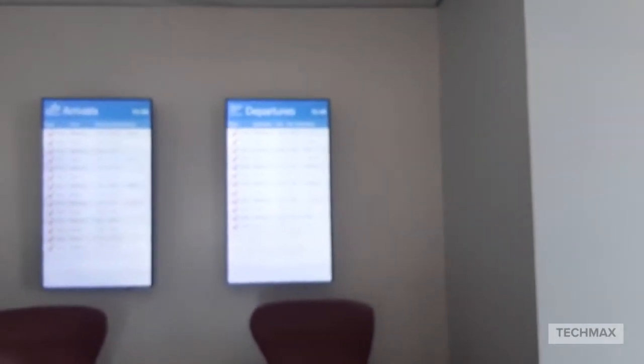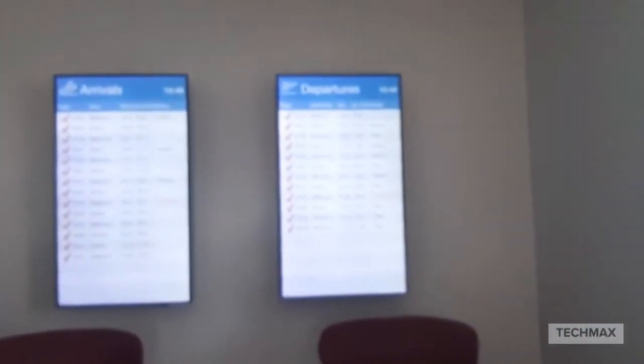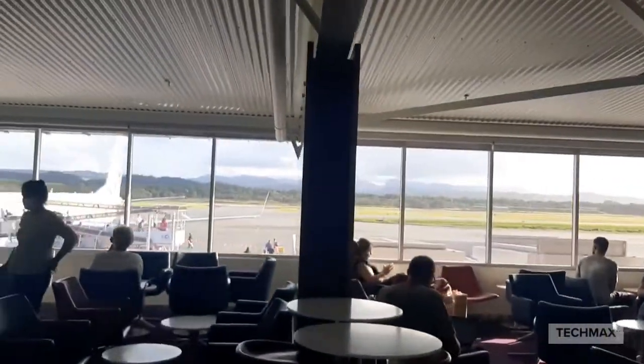And this is the lounge over here where you can enjoy a nice beverage and some food, and there is a view of the planes.